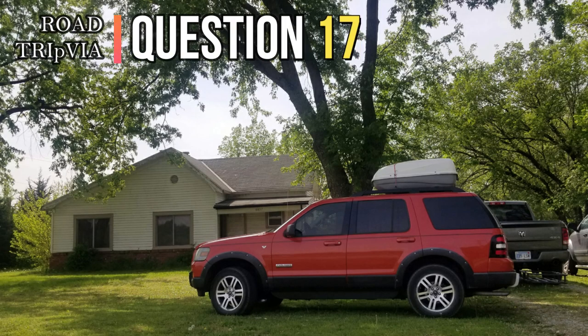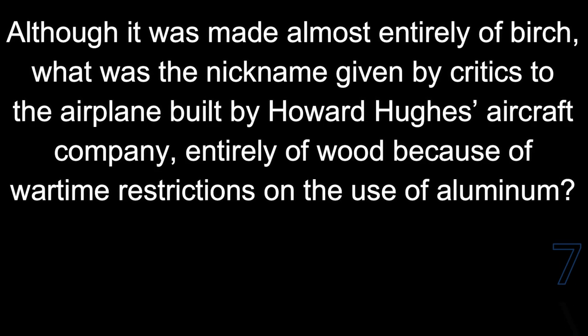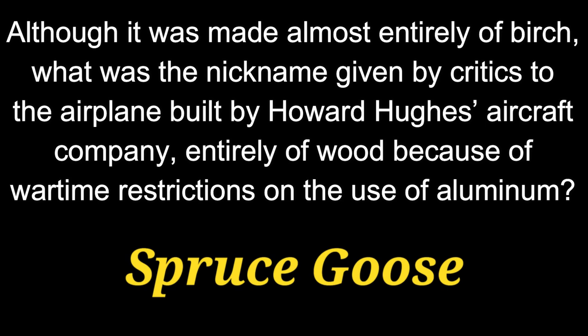Question 17. Although it was made almost entirely out of birch, what was the nickname given by critics to the airplane built by Howard Hughes' aircraft company, entirely of wood, because of wartime restrictions on the use of aluminum? That plane was called the Spruce Goose.